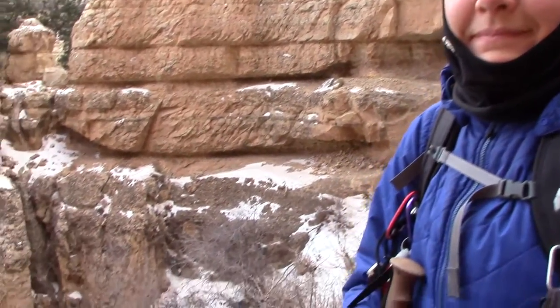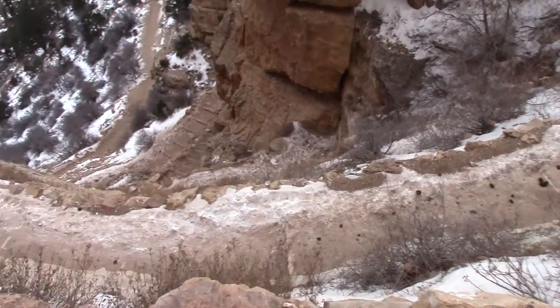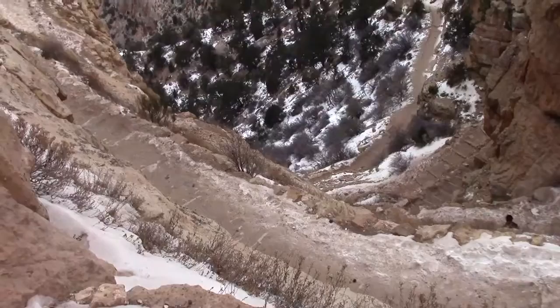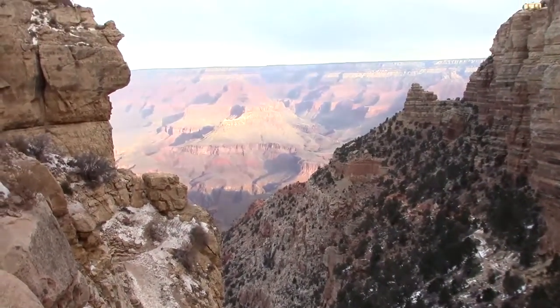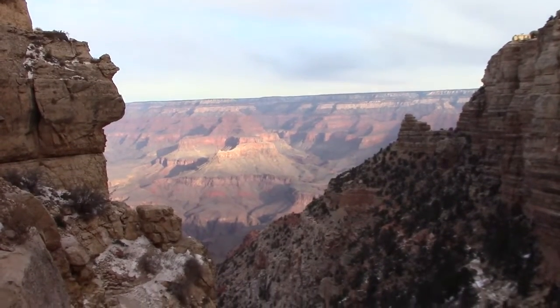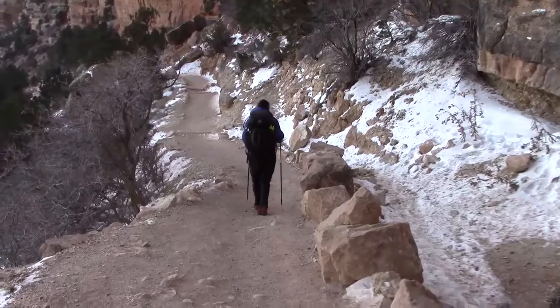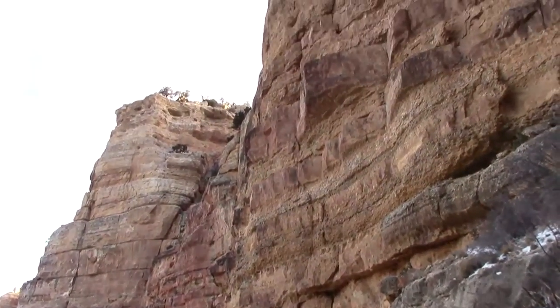So we are at the very beginning of the South Kaibab Trail, and we hiked down a little bit, and we've got just about all the rest of the way to go. But this is what we're seeing right now. So we're still near the top, but we have come this far.